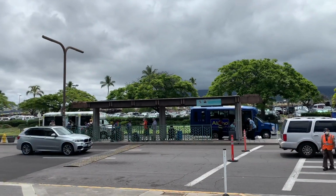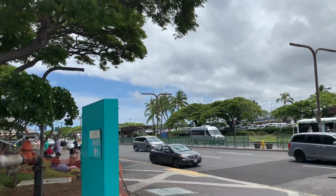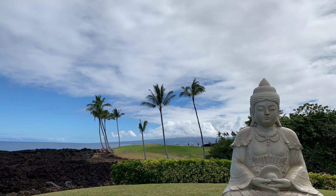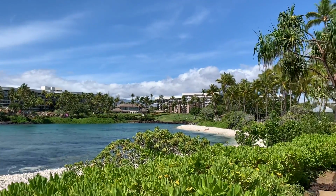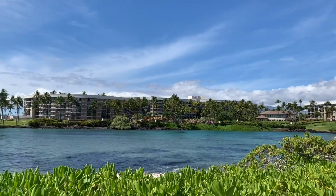We flew into the airport on the Kona side of the island. This is one of the biggest islands in Hawaii, so there is a Kona airport and there's also a Hilo airport on the other side of the island. And the resort itself is about a 30-minute drive. It could be less depending on traffic, and it's on the northern part of the island. If you're going to Kona itself, it'd be on the southern part, so that's kind of the opposite direction.